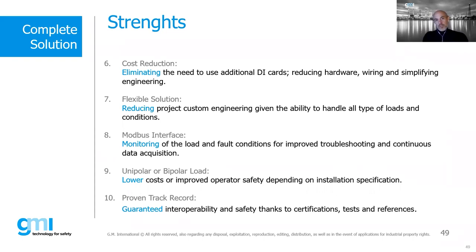Last question, do you have a Namur card C3 certified? Yes, we do have it. Yeah, we have it in our portfolio. This is not part of this presentation, but we have a lot of C3 devices compatible with the Namur standard.